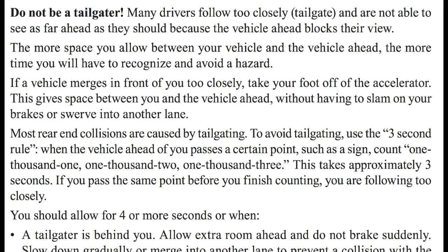Do not be a tailgater. Many drivers follow too closely. These are called tailgaters. Many drivers follow too closely and are not able to see as far ahead as they should because the vehicle ahead blocks their view. The more space you allow between your vehicle and the vehicle ahead, the more time you will have to recognize and avoid a hazard. If a vehicle merges in front of you too closely, take your foot off the accelerator. This gives space between you and the vehicle ahead without having to slam on your brakes or swerve into another lane. Most rear-end collisions are caused by tailgating.